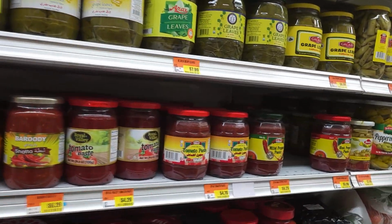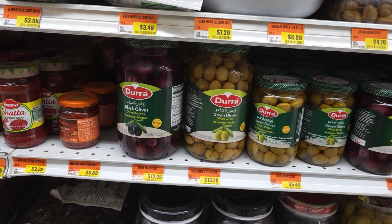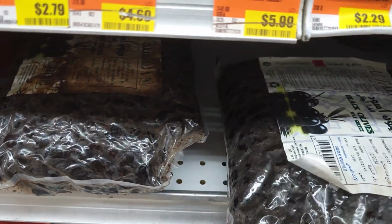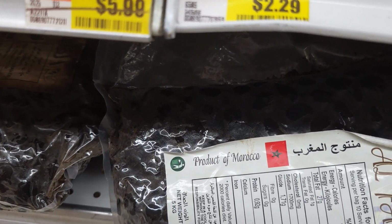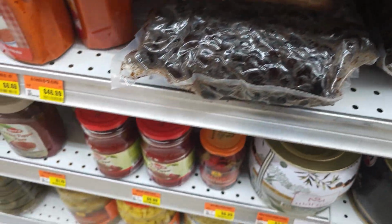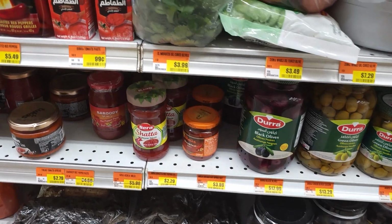We got olives. Let's see what we got for olives. Nothing too impressive yet. What is this right here? This looks like a big bag. Oof. Oh, yeah. Product of Morocco. I love that. Black olives. I'm not a huge fan of black olives though. In all honesty, I prefer the green. But hey, you know what? We got some Moroccan olives. Those are some of the best in the world. Absolute best in the world.